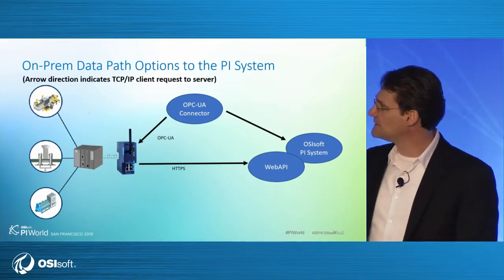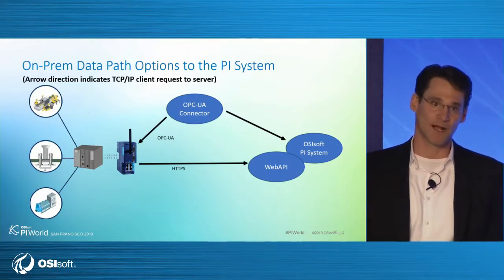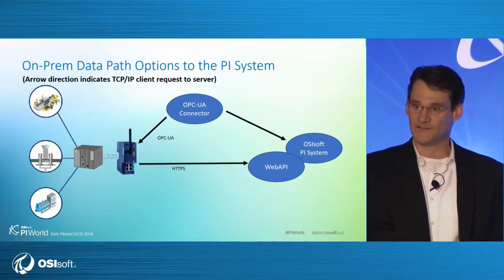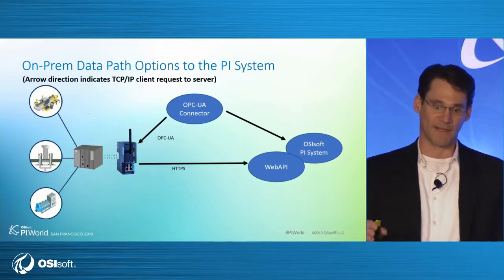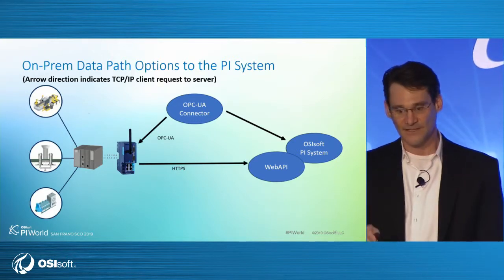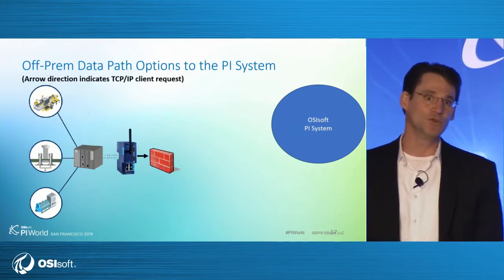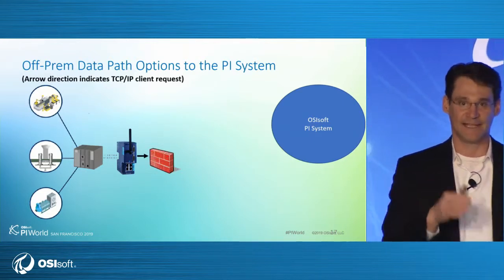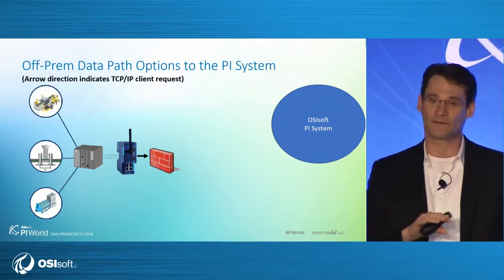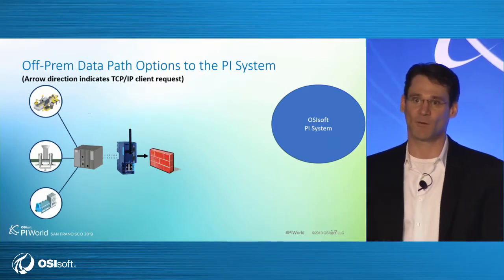In terms of the arrows in these diagrams, I'm always trying to indicate where the initial request comes from. So in the case of the OPC UA connector, it's reaching down to the OPC UA server and pulling the data. In the case of the web API interface, the device is pushing the data to the web API interface. So that's on-premise, works great, but what if we move it outside the factory? The second I move onto a customer's site, I'm going to have to deal with that customer's firewall. Right? So I'm going to want outbound technology, if at all possible, that's going to allow me to push data through the firewall as if I was surfing the internet.